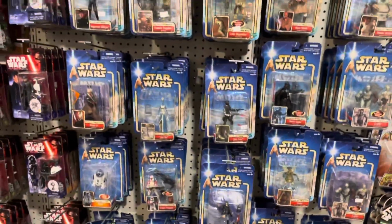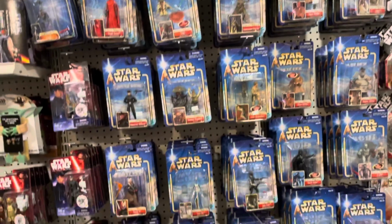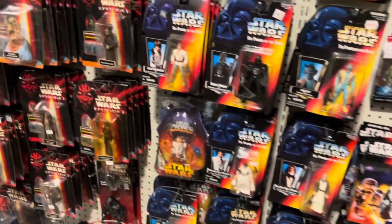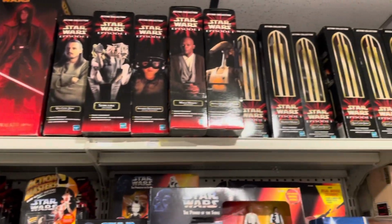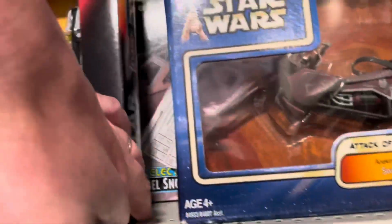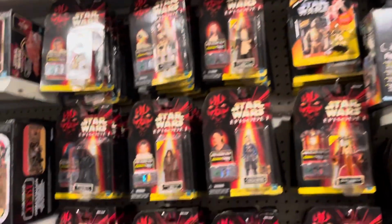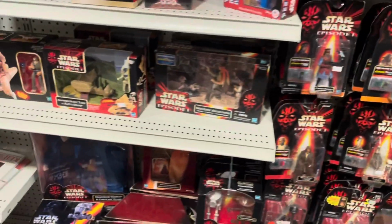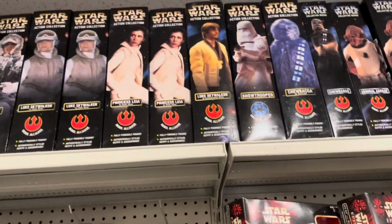Just from various lines, episode 2 here. A lot of those 12-inch figures. Force Awakens line, Power of the Force, episode 1. It's literally a lot of stuff that I actually haven't seen in a store in a while. I mean, obviously you see episode 1 figures every once in a while, but where it's this stacked, it almost looks like you're walking into a Toys R Us in 1999. It's pretty neat.